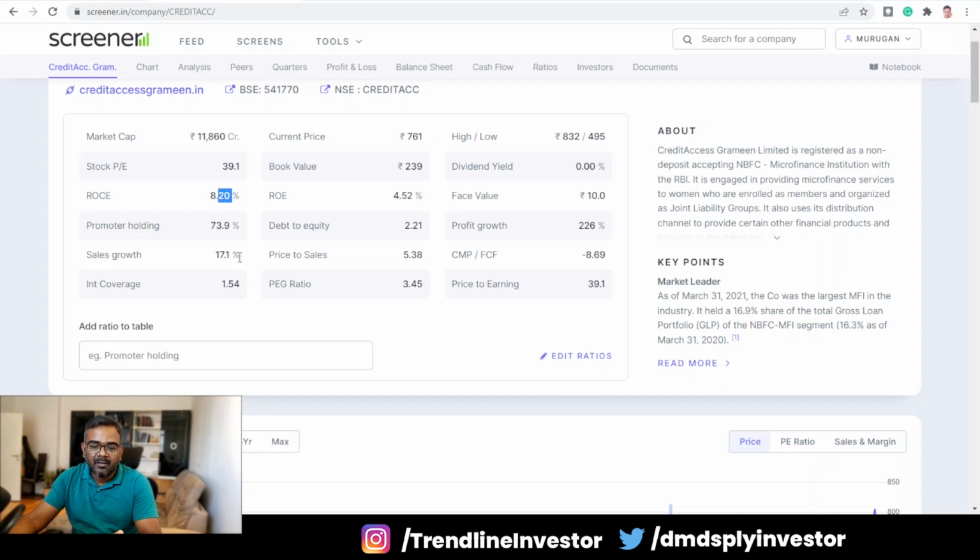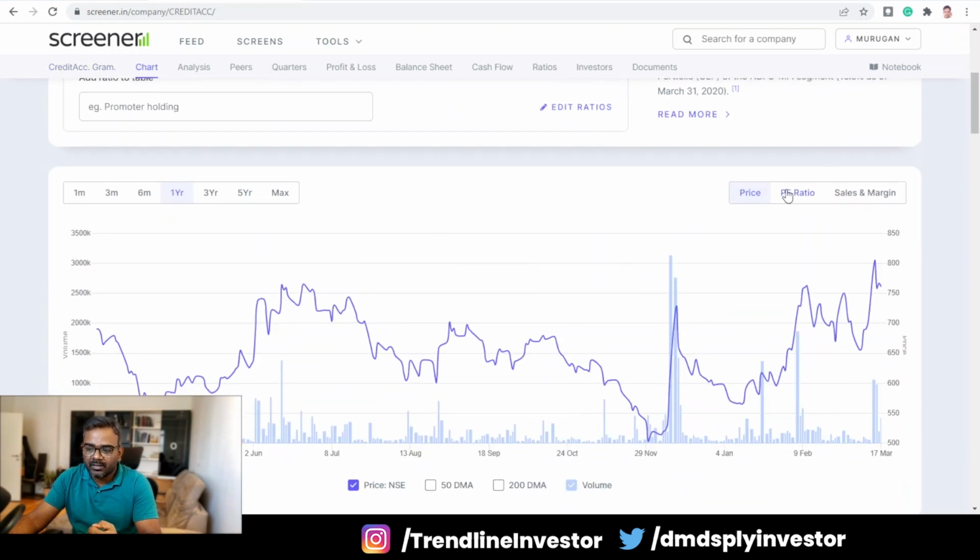I'm not sure, but definitely the sales growth has been one of the key factors why I'm looking at this company today. The company has grown 17% recently, and it has no debt. It has a good ROE, ROC. Price to sales is 5. It's a little overvalued, but I said the growth is really good, and we're going to look at that shortly as well.